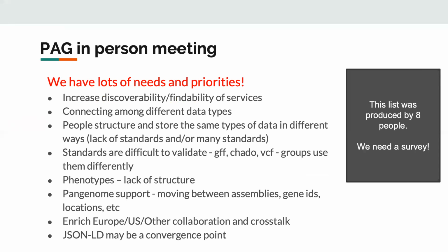Phenotypes are highlighted as something we could use a lot more work on, and pan-genome support, moving between assemblies, between gene IDs, locations. That's something we're all going to have to deal with sooner rather than later. And we really talked a lot about enriching US to Europe to other nation collaborations and crosstalk. If we're all developing independent platforms in our own individual countries, that's not great for the international scientific community. But everybody's pretty excited about JSON-LD. That was a common convergence point.